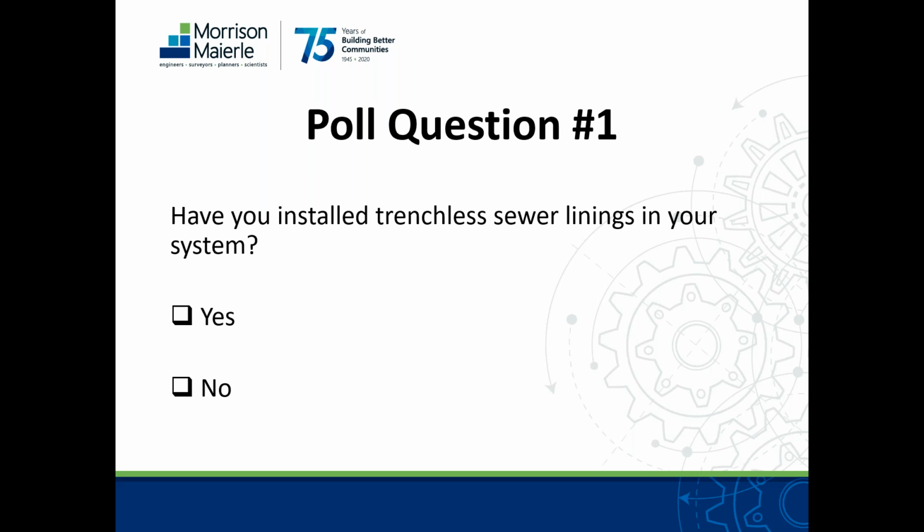So before we get too far in, we'll do a poll question just to see where you guys are at as far as experience. So we're looking to see if you've installed trenchless sewer linings in your system before.